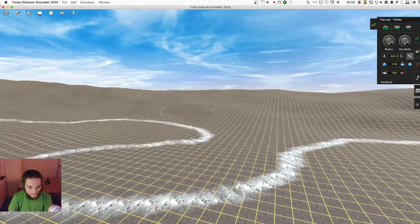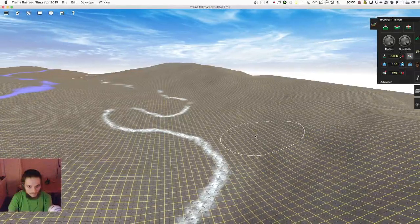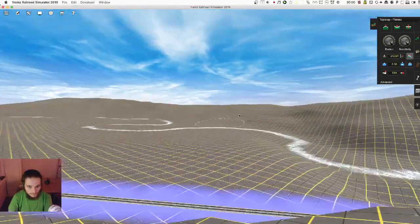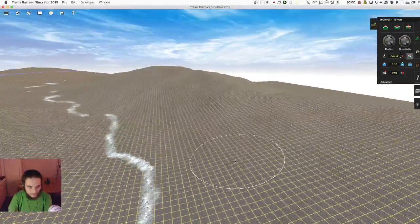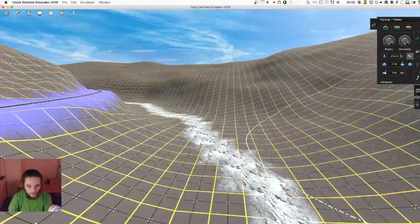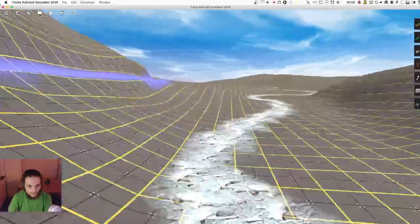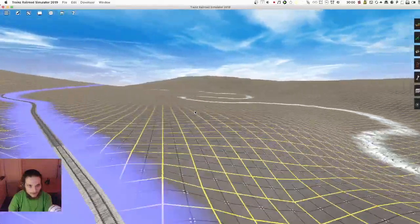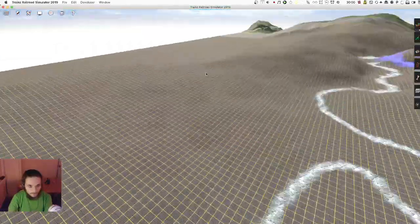Okay, am I happy with that? Almost. It's much more difficult to get shallow slopes in Trainz than it is to get steeper ones. Okay, let's have a look at what it looks like coming around the corner, or rather the curve or bend. Ah yes, I'm much happier with that. Yes, I am satisfied with that.